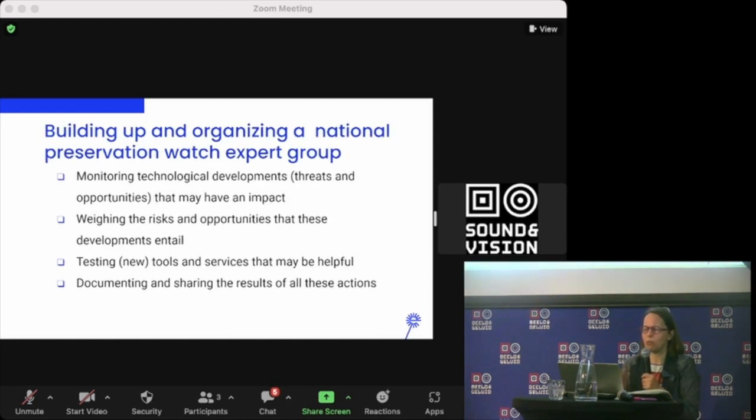So what does this supra-organizational preservation watch contain? It's about monitoring technological developments that may have an impact on the sustainability of digital information. It's about weighing risks and opportunities that these developments entail, because some of them might be very present, very pressing, and others might only be important after a few years. So you have to keep track of that and see what the risks involved are. It's about testing new tools and services that may be helpful in ensuring the sustainability of digital information. And it's about documenting and sharing, of course, the results of all these actions.